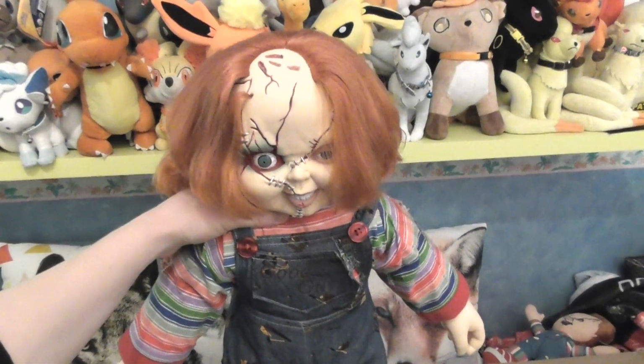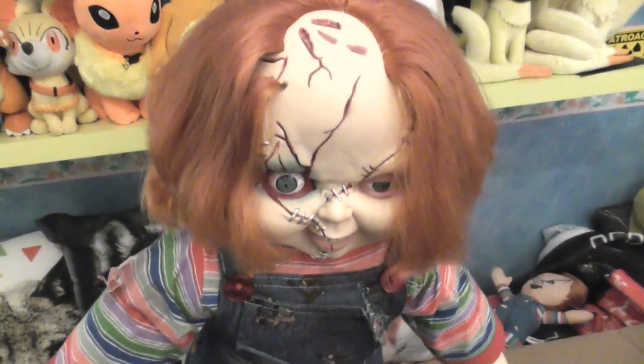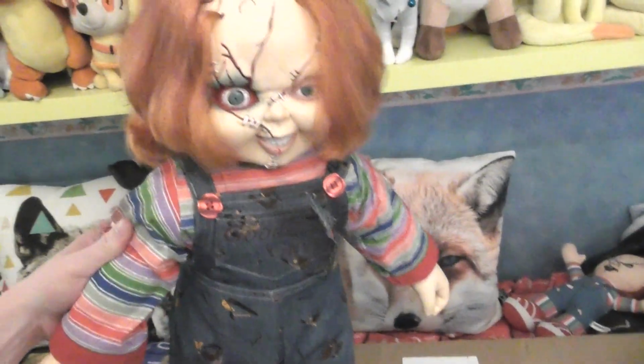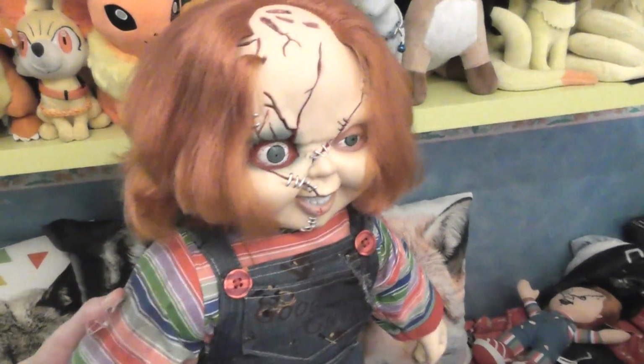This is Richie the Blind Hedgehog and I'm here with one of my Chuckies. Well, I have no idea if this is actually a Spirit Halloween Chucky. It's possible, I don't really know. I'll call it my Spencer's Chucky for now. I think he was available a few years ago, and ever since, I think they actually made another doll, maybe I should call it the newer model.